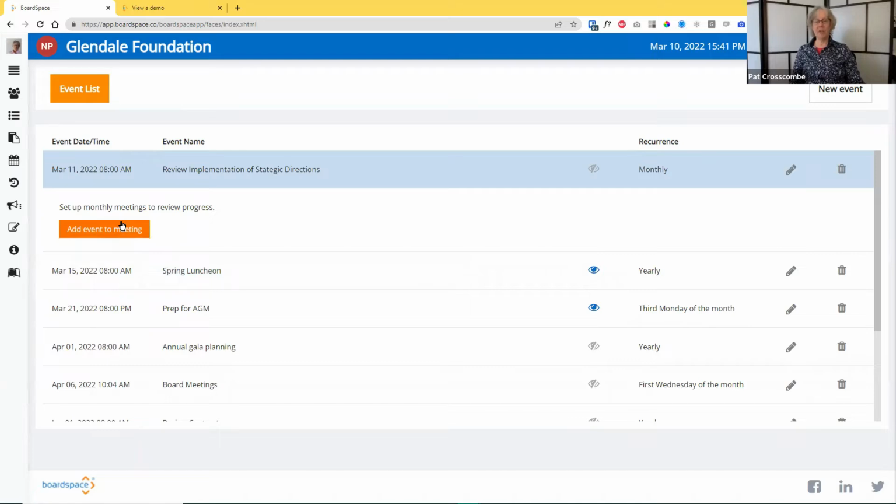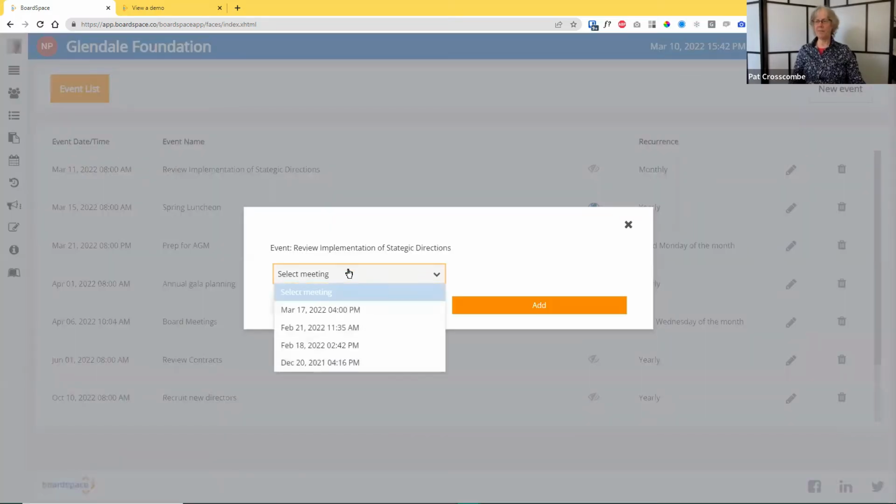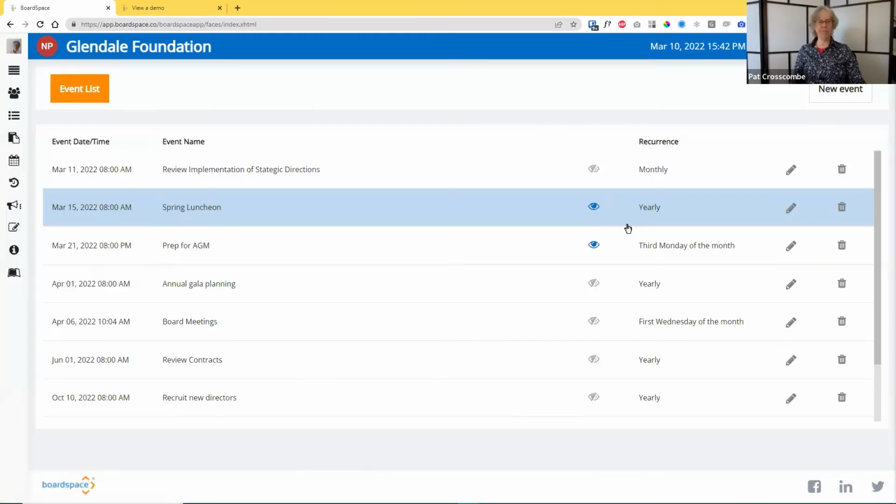Now, the neat stuff about some of the smart features of Boardspace is that in this particular item, we're going to start reviewing implementation of strategic directions. At some point in time, we're going to need to add this to a board meeting so that we can approve further actions and perhaps allocate budget to it if that's the case. With one click, I can add it to a board meeting. And then it's going to show up in my agenda. And then I can also discuss it further, get approval, get a motion, and follow up with any actions that are necessary.